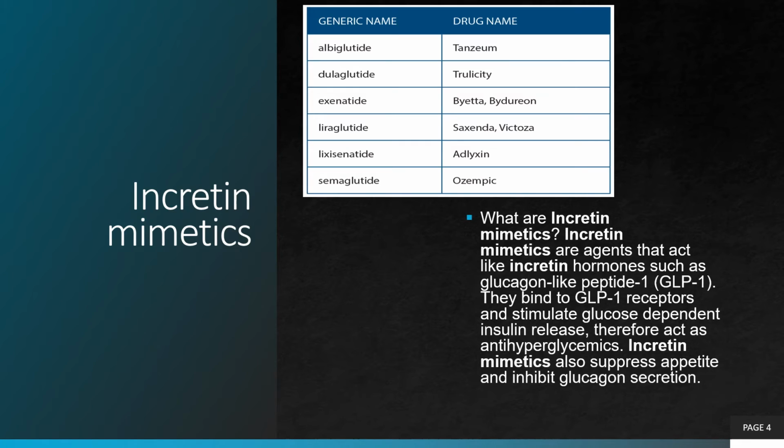There actually is a category of non-insulin injectable medications. They're called incretin mimics. What are incretin mimics? They're agents that act like the incretin hormone, one particular called GLP-1. This medication goes down and binds to the receptors for GLP-1, and it stimulates glucose-dependent insulin release, and that makes it an anti-hyperglycemic. This also is very good at suppressing appetite. It inhibits glucagon secretion. These are injectable. They're usually given once a week or sometimes once a month.